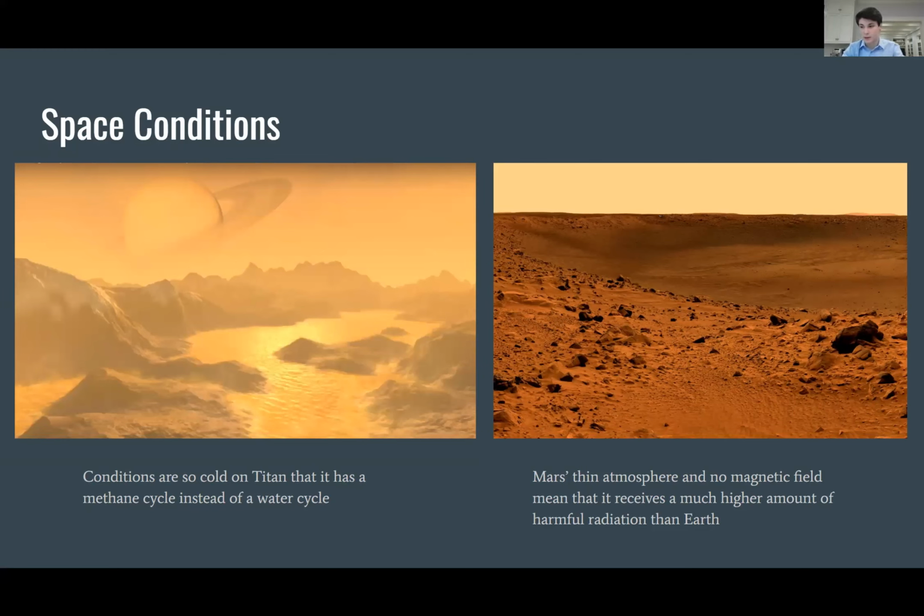So, if conditions outside of Earth are so bad, why am I worried about interplanetary contamination? Well, it turns out that there is a class of organisms that could tolerate or even thrive in the kinds of conditions found on planets or moons like Mars or Titan. These hardy organisms are called extremophiles.